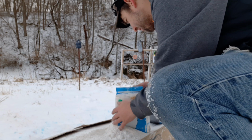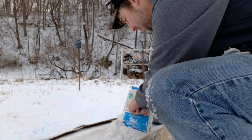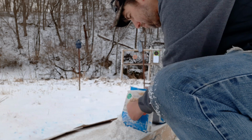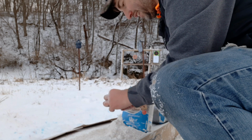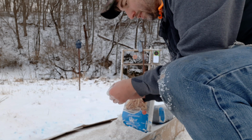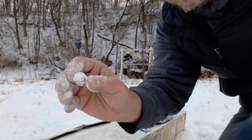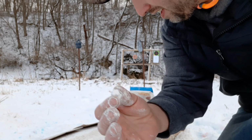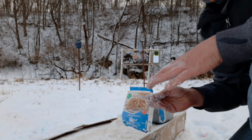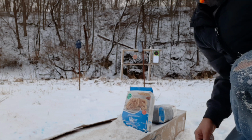guys, I don't think I'm gonna find this round. It went in. Oh, nope, there it is. Didn't have my hopes up for that one. That one stayed intact pretty well. Good size.